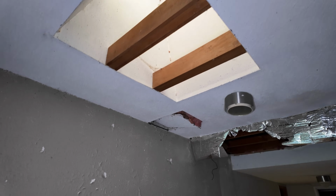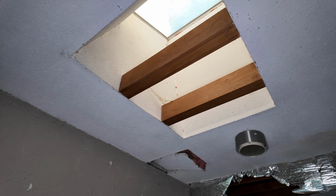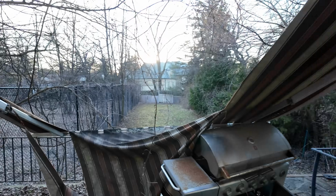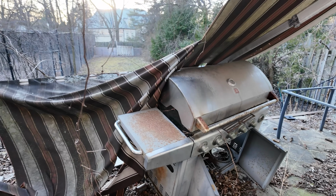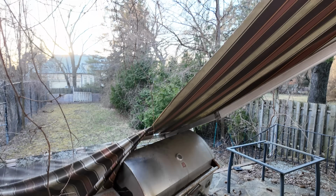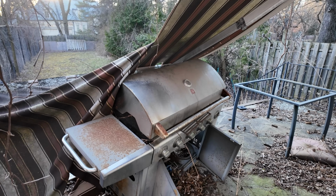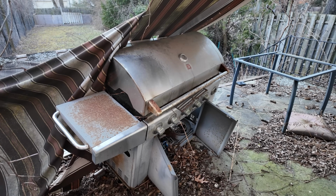Again, we have this beautiful skylight with the wood. Can actually walk out into the little balcony here. See, the awning is just ripped and falling on top of the barbecue right there.